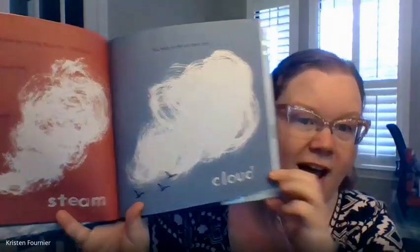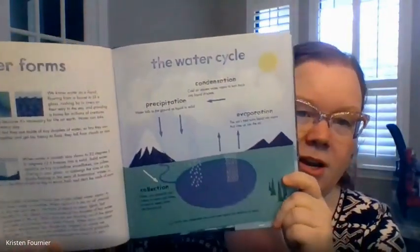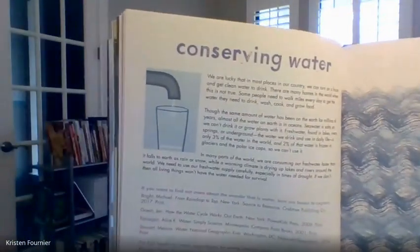It's a nice, very basic introduction to the water cycle, but also just a way to build your vocabulary. Here's steam, clouds. What's the difference between steam and clouds? There's a lot of opportunity for kindergarten and first grade to correct misconceptions and really figure out what's going on with water. Here's the different forms of water, so you can talk about matter. Here's the water cycle, just a little intro to it. And of course, a page on conserving water, very appropriate now in Austin, Texas, after our winter storms where we were all without water for a while. So that is Hey Water.